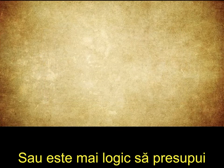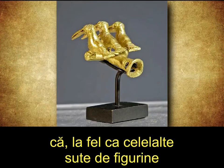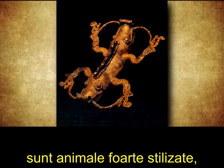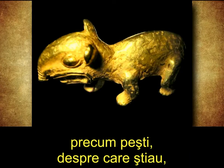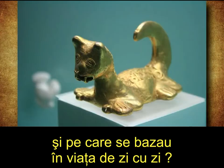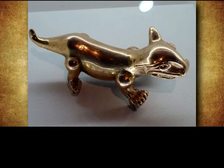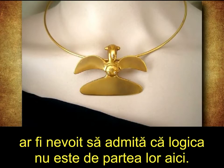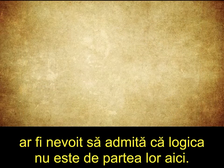Or is it more logical to assume that just like the other hundreds of figurines with eyes and teeth and fins, they are highly stylized animals, like fish, that they knew about and relied upon in their daily lives? I think even a die-hard ancient astronaut theorist would have to admit that logic is not on their side on this one.